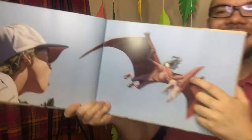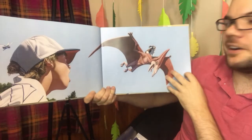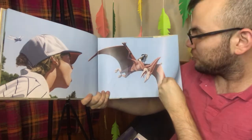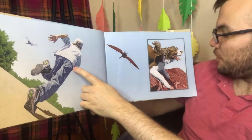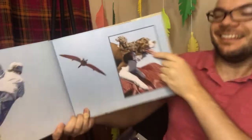Wait a minute. How do you get up there? And the boy's like, you get down from here. I don't think I'd want my dog riding a pterodactyl either. See, he's chasing after him, trying to rescue him, but the dog is just having the time of his life. Look at that. Smiling.